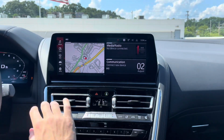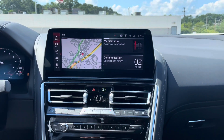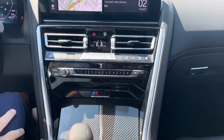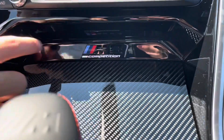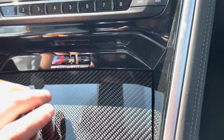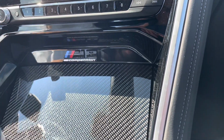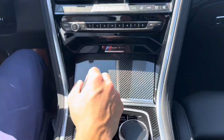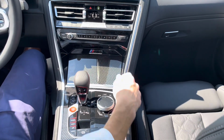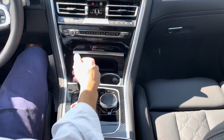All of these climate controls, all these controls in the center here are the same as a regular 8 series. One aesthetic difference is if we take a look down at the center console area, we have a really cool M8 Competition badge right there, as well as carbon fiber trim. So you have the carbon fiber in the middle of the console to add that sporty touch. Everybody knows carbon fiber is the sportiest trim, so we have it in the M8 here. You do have the ability to open this up for a wireless charger and cup holders.